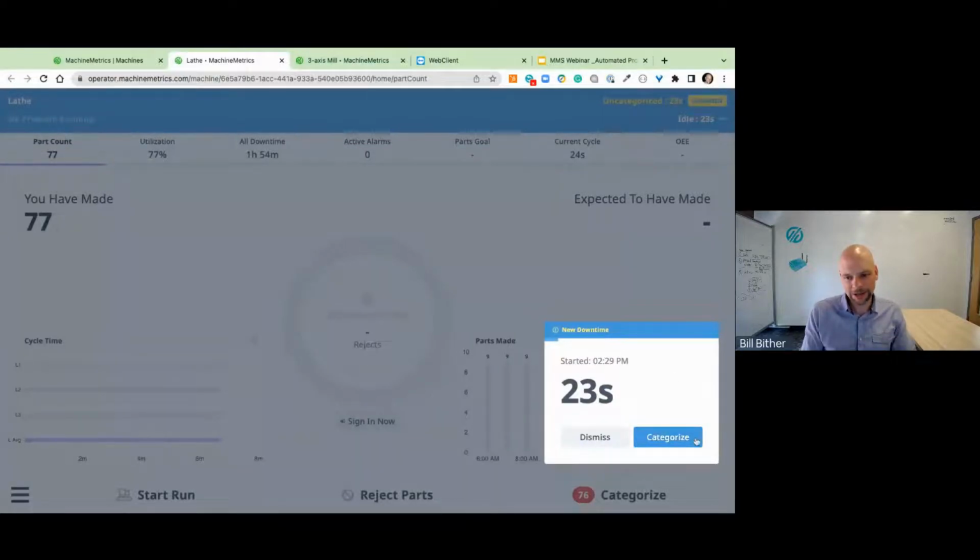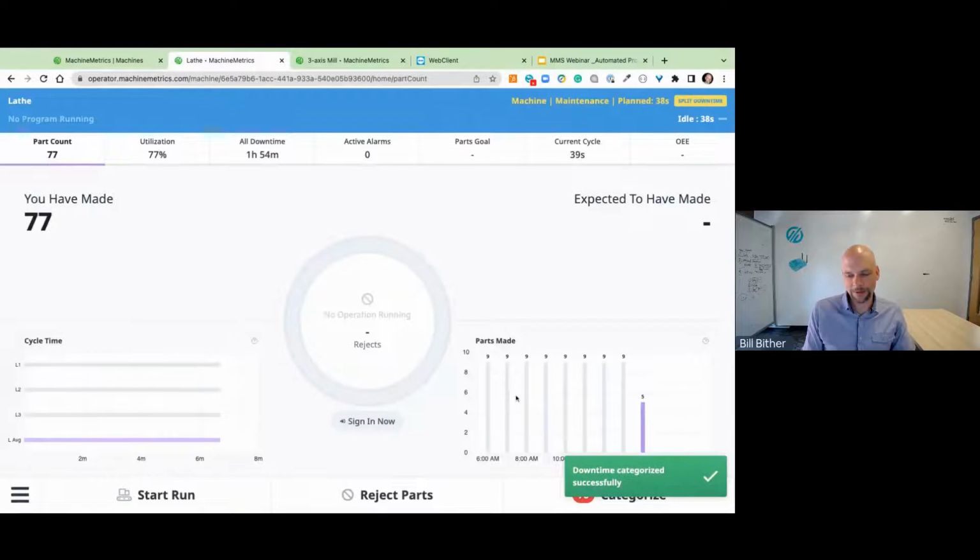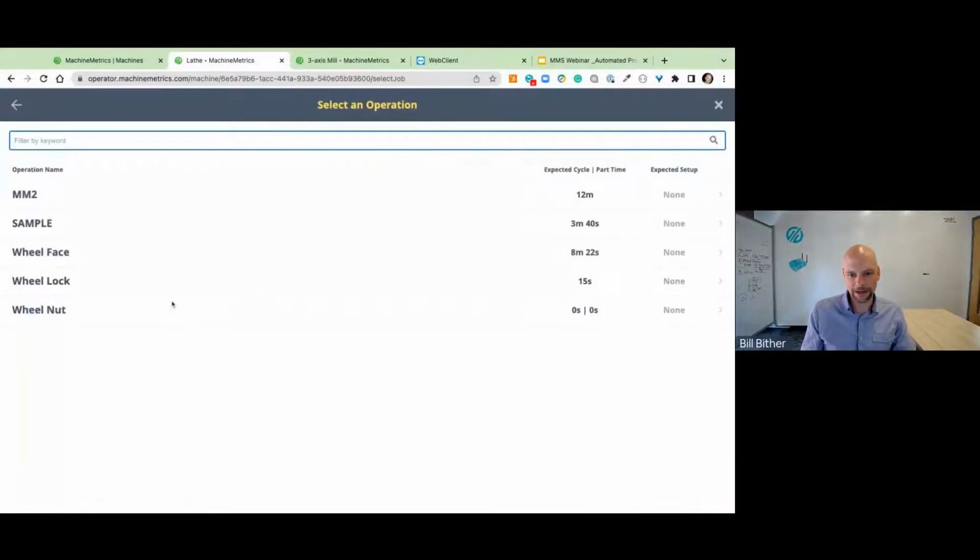This is completely optional. Jordan mentioned that you do have the ability to categorize downtime. We'll go ahead and do that just to demonstrate. You can categorize that as, let's call it machine maintenance, planned maintenance. Now we know why the machine was down if we can't get it from the machine data itself, and it will be available in the reporting. But we can see that this is not running a program right now, so we can go ahead and start that run. This is that piece that might be required if you have that legacy machine.